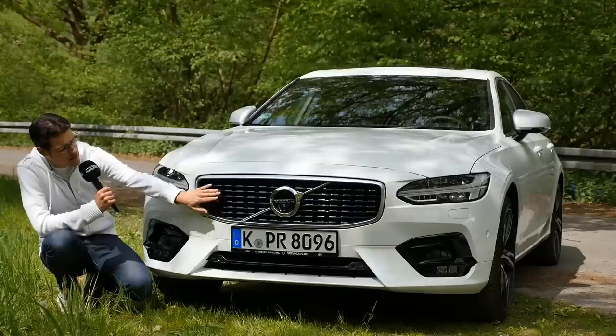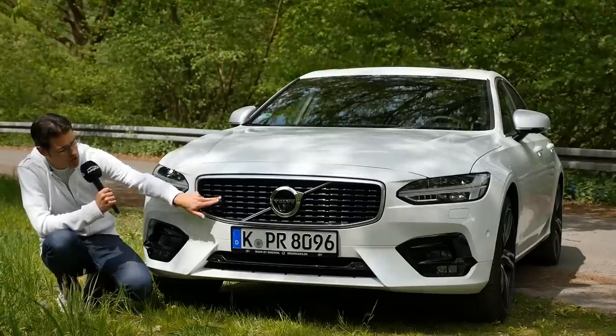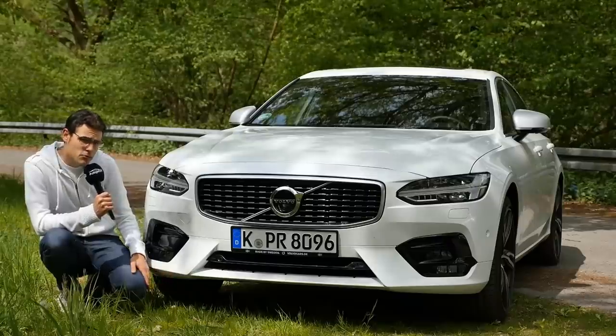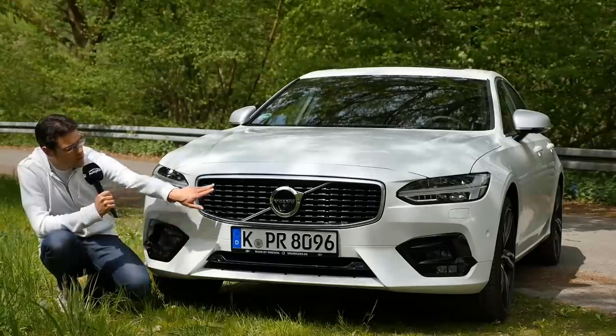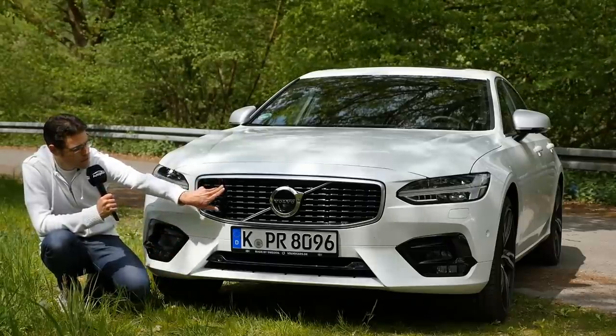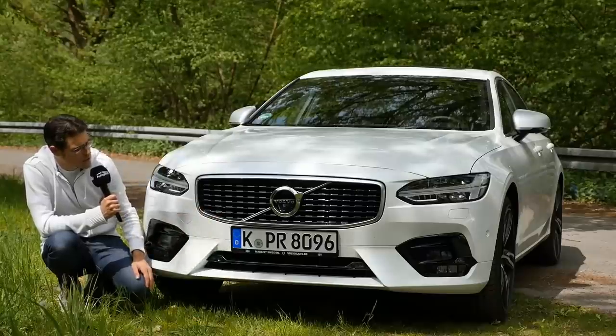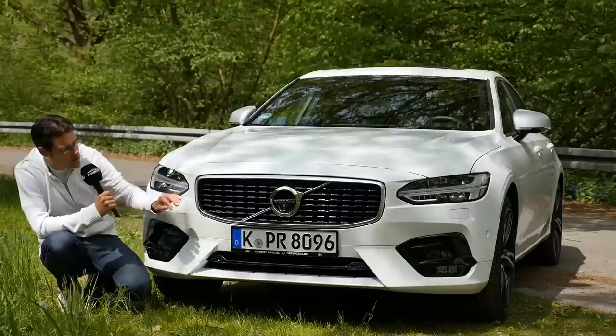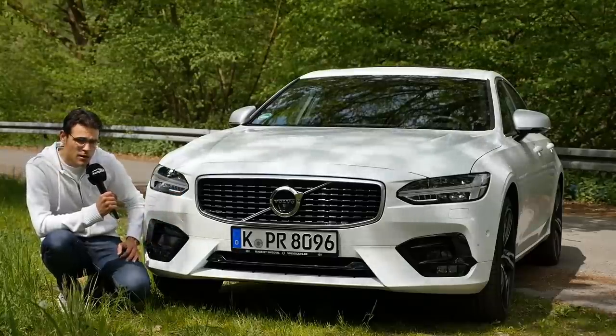Then the R-Design front grille with this black dot design and also a stronger lower bumper. An Inscription S90, by the way, or V90, would have those vertical fins in the front grille. And the base models also look different from this one. This one here is reserved for the real sporty version.